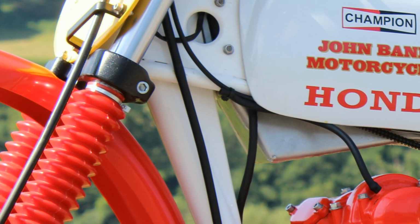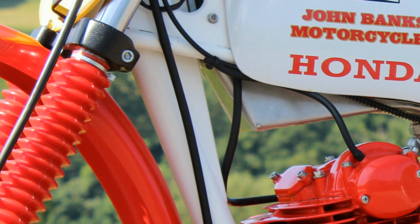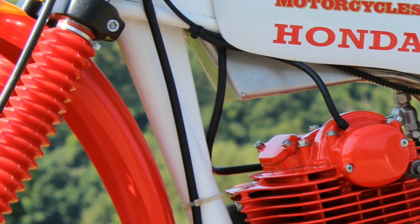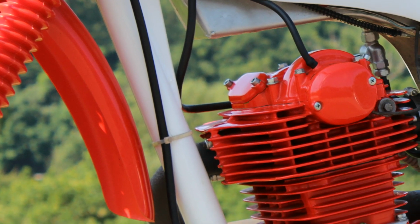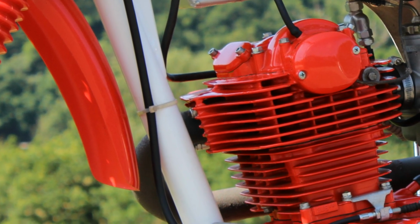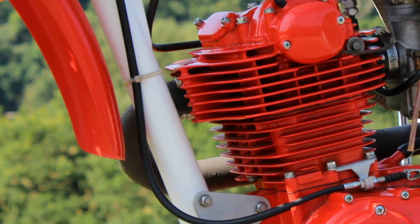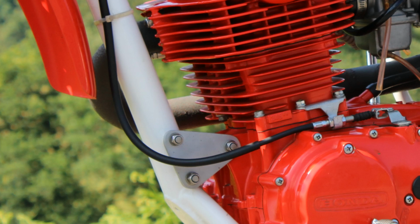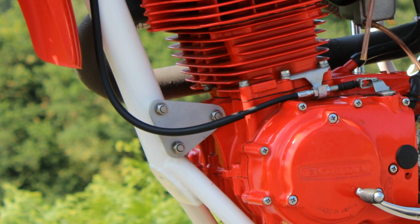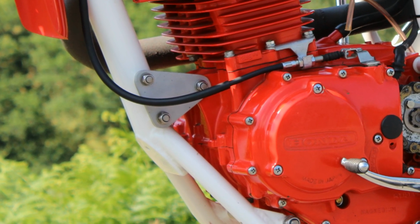Now, John Banks, as you know, was a very hard taskmaster when it came to getting what he wanted, and if things weren't just so and correct, he certainly didn't want to incur his displeasure and get on the wrong side of him when he wasn't happy about certain aspects of his race bike designs. So this new chassis certainly had to be spot on and perfect from day one.